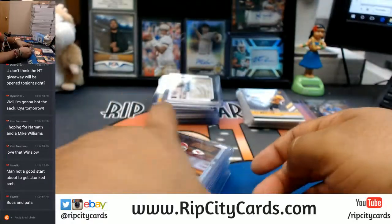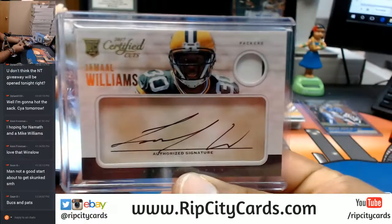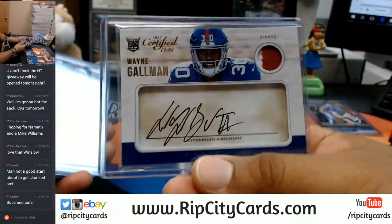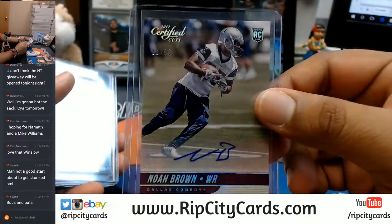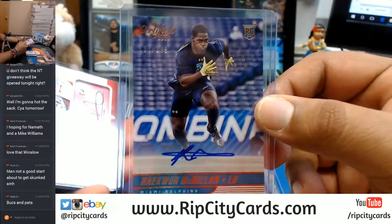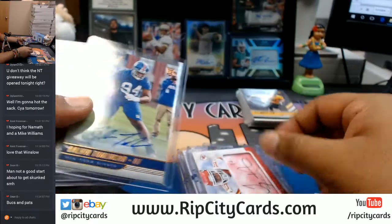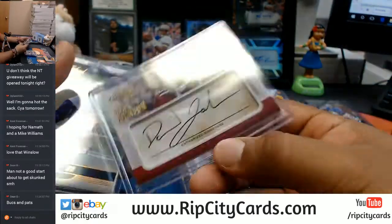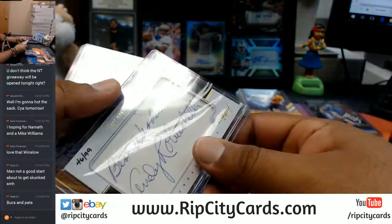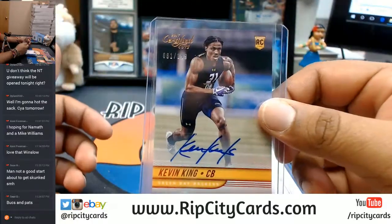All right, cool. So our autographs were Jamal Williams, Packers. Kevin King, Packers. Wayne Gallman, Giants. Noah Brown, Cowboys. Josh Reynolds, Rams. Raekwon McMillan, Dolphins. Tyreek Hill, Chiefs. That's sick. Dalvin Tomlinson, Giants. David Johnson, Cardinals. That's sick. Noah Brown, Cowboys. Andy Robustelli for the Rams. And Kevin King of the Packers.